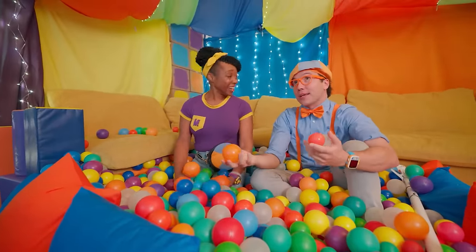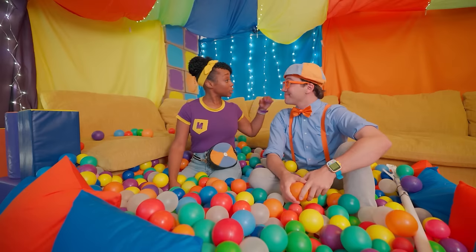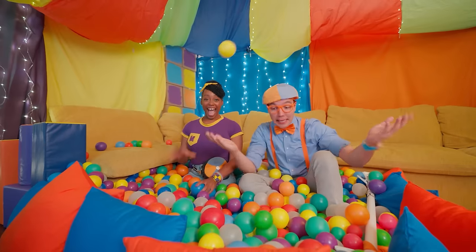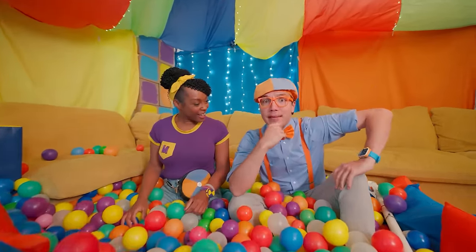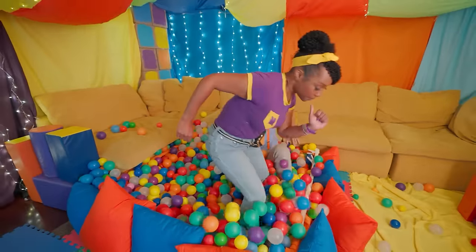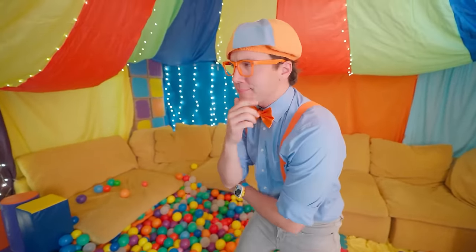Well, we've done a really good job making our fort. You did. It looks amazing. And it has two of the three things great forts have. A cool entrance. That's the door. Something unique. The ball pit. We just need a really fun exit. Oh, I have a great idea. Wait right here, Blippi. Okay. I'll be back. I wonder what Meekah's idea is.